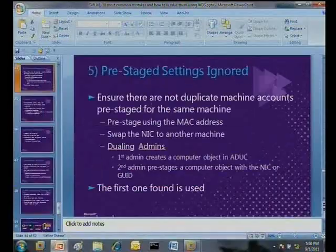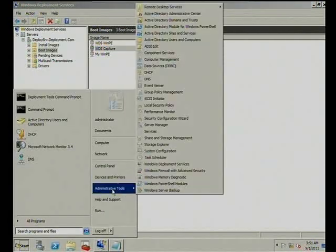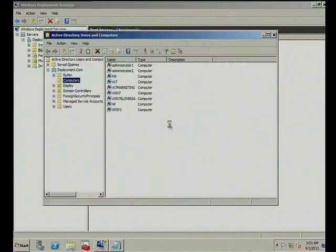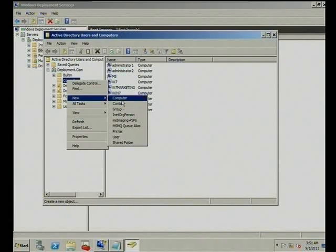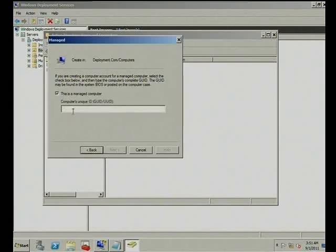All right. The next topic is pre-stage settings are ignored. And this is where I'm going to show you what pre-staging looks like, if you haven't done it before. I'm going to open Active Directory Users and Computers. I'm going to create a new computer object. Give it a name. This is what makes it pre-staged. Tell it it's a managed computer, and then input either the GUID, the UUID, or the MAC address.